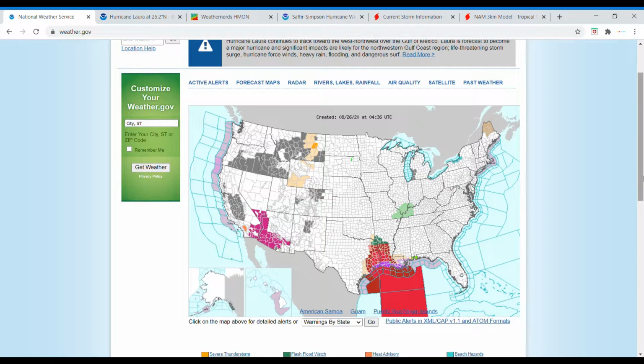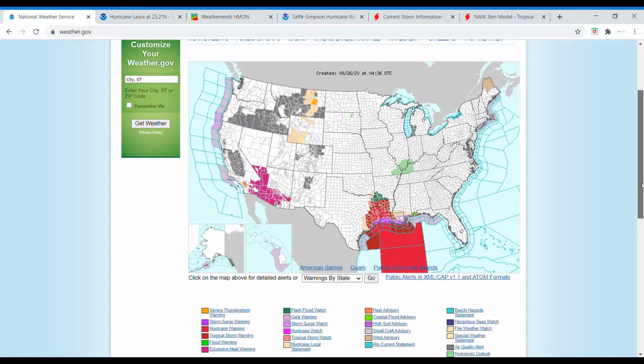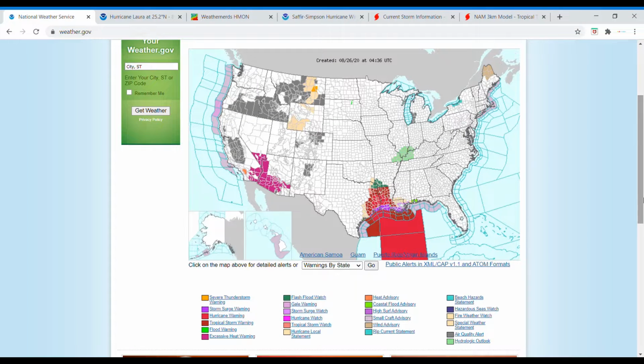Let's go in depth. I am on the National Weather Service page. We're going to be talking about Hurricane Laura today, which we have currently posted hurricane warnings, storm surge warnings, storm surge watches, hurricane watches, tropical storm warnings, high surf advisories, a bunch of tropical storm watches, a bunch of hurricane and tropical storm specific watches, warnings, and advisories, all in this Texas and Louisiana area, as well as some flash flood watches extending all the way up into Arkansas.